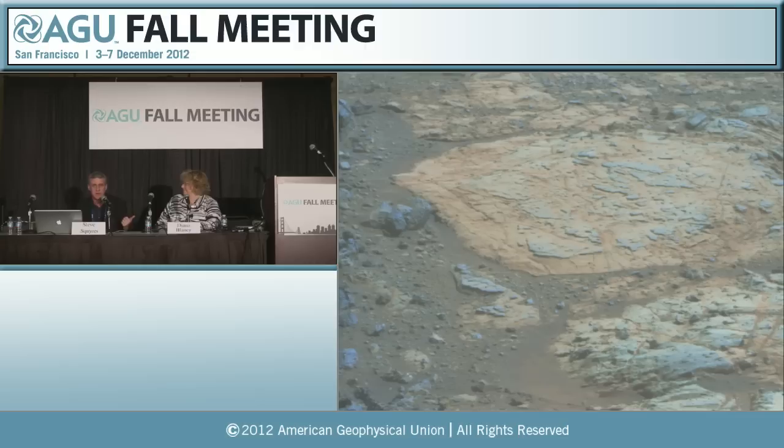When we look at its elemental chemistry, there's nothing unusual about it. What's unusual is that it's not unusual. This puzzled us at first because I was expecting to see something dramatic. And instead, what you see here, it kind of looks like average Mars. It just looks like average Martian material in terms of the elements that are present. So what this says is that it's a fairly representative unit of the planet.